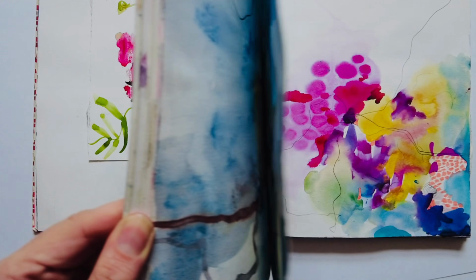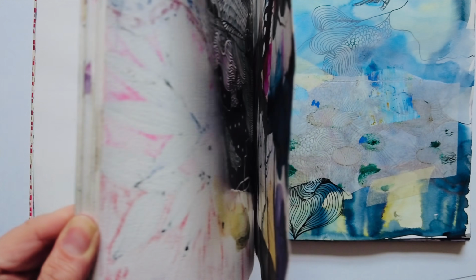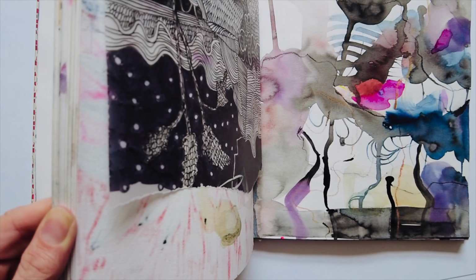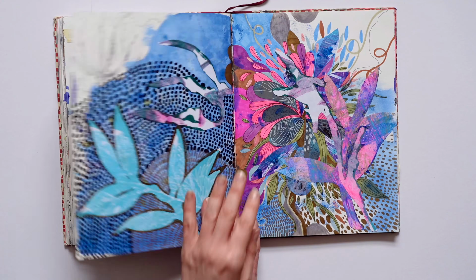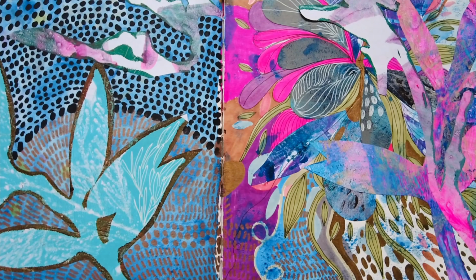I always find looking back at old sketchbooks just a really helpful reminder. I'm sort of meeting myself back then. They're a season of my life, a season of my creative fascinations, and I just think it's really interesting to see what persists and what carries on in my artwork today. Loving the layers and the combinations of materials.